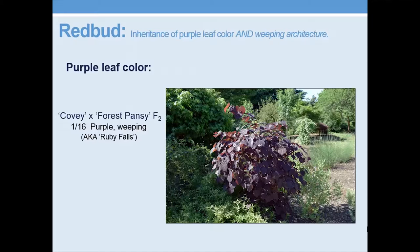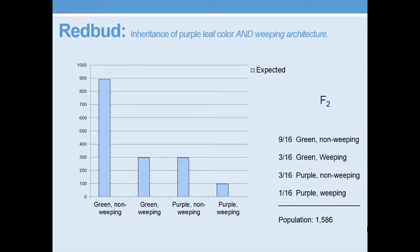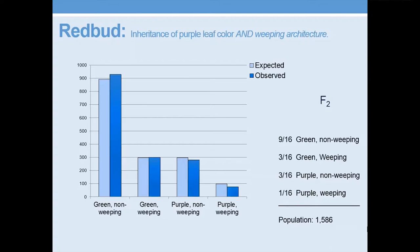So this population is really important because from that we can determine what would be expected. If you take these 1,586 plants and apply simple Mendelian segregation ratios to that, you would expect four different phenotypes to occur in this kind of a ratio. In a perfect world, this is exactly how it would happen. You would get this kind of a perfect distribution, and this is what we actually received. As you can see, we got pretty close.